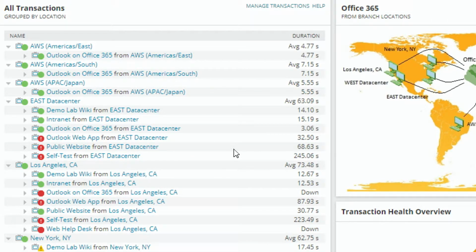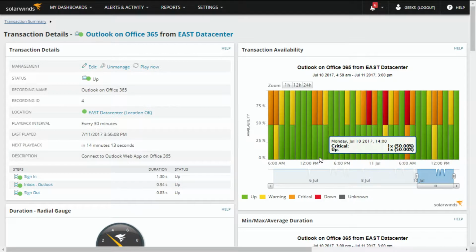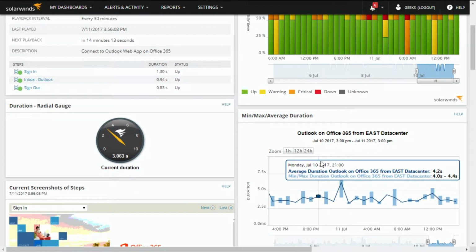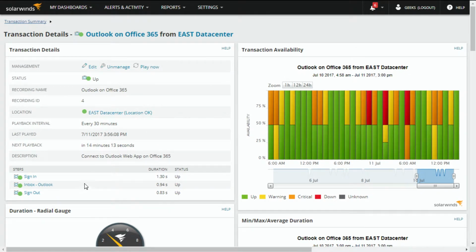We're looking at Outlook Office 365 from East Data Center. This is a summary of what the transaction is. On the right, up, down, critical status, as you mentioned before. You can zoom out, zoom in, get granularity, but that's what transaction availability is. You have the min-max duration. So we talked about baselines, trends, being able to see what the average response time of this particular synthetic transaction should be. Got it.